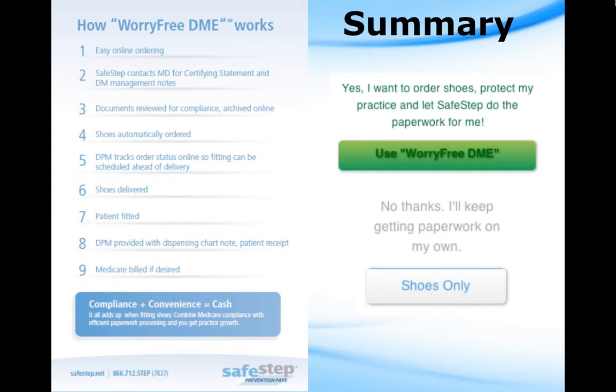So bottom line, what we try to provide with Worry-Free DME for the podiatrist is the idea of providing for you compliance, increased convenience to make your office more efficient. We say it's better for you to be fitting than faxing. Using the service will without a doubt result in improved cash flow and improvement in the bottom line.